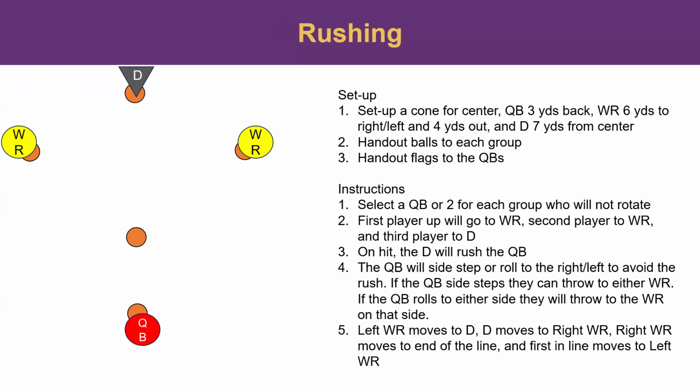Ultimately, the coach is going to call the defenses. Sometimes they'll rush different people. Sometimes they won't rush. Whatever it may be, we've got to introduce the basic concept of rushing to both the offense and the defense. So we're going to start with the orange cone as the center. 7 yards out from that, we're going to have a defender. 3 yards behind the center, we're going to have the quarterback. And we're going to have a wide receiver on each side.